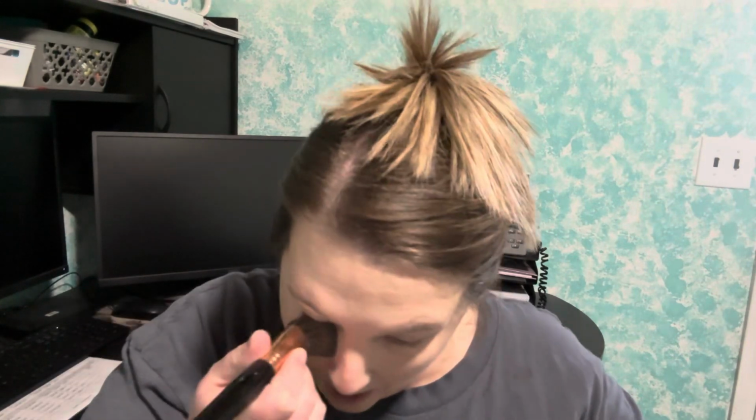While I'm blending, I do spend quite a bit of time blending just to make sure that everything is blended in really well. Okay, and then for my under eye, I like to use the Maybelline Fit Me Translucent just under my eyes. And I'll go ahead and bring it up on my eyelid too, just to set everything.